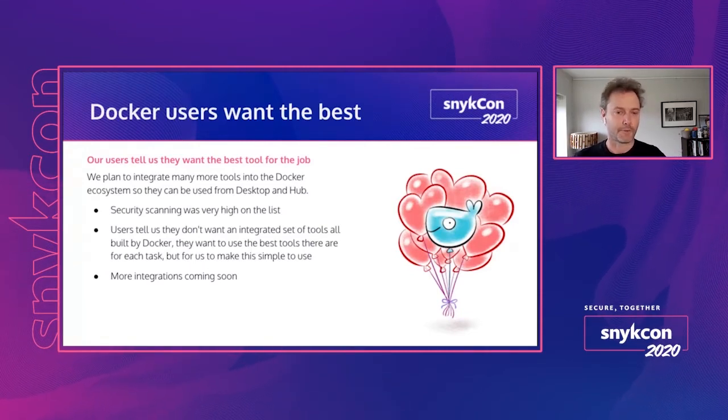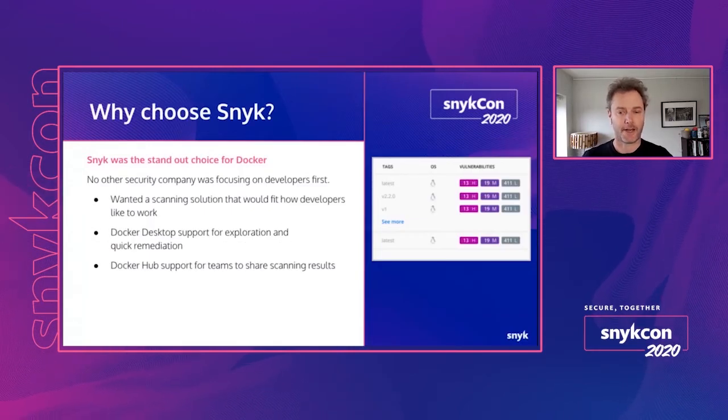So we looked through all the options for scanning, and why did we choose Snyk? Well, Snyk really was a totally standout choice for Docker because Snyk was really the company that was focusing very much, like we do, on developer experience. And that was incredibly important for us because a lot of scanning tooling was not really designed for individual developers to use. It wasn't really designed as a sort of desktop first experience.